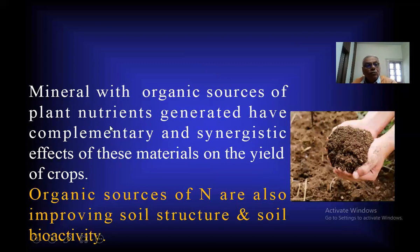So mineral with organic sources of plant nutrients have a complementary and synergistic effect on crop yield. So chemical fertilizers and organic manures have a synergistic effect, and it supplies the plant nutrients to the plant. Organic sources of nitrogen also improve soil structure and soil bioactivity. So you can see that when we apply organic manure in soil, it improves soil structure and soil bioactivity. It increases the microorganisms in soil because the food of the microorganisms is organic matter.